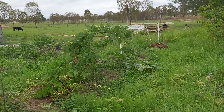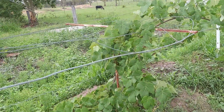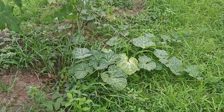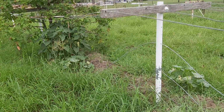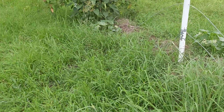I really should have strung up this grapevine a bit better, but I haven't had grapevines before. And this was here when we bought the place. So yet to figure out what to do with it. Looks like we've got a self-sown pumpkin or something down there, and another one over there. Actually, it is pumpkin, because I had Davey here and I gave him pumpkin. So yes, that all will be pumpkin that's come up.